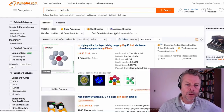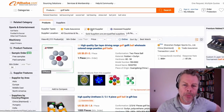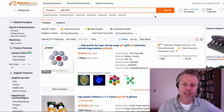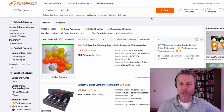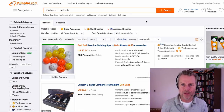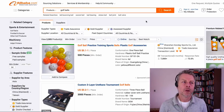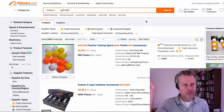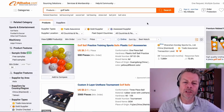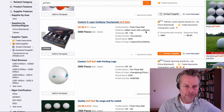All right, so what we're going to do is check the gold supplier and the assessed supplier, and that's going to make sure that we're only dealing with legitimate people. For the most part on Alibaba, you are going to deal with legitimate people, but as a beginner, which I'm assuming you are, I'm just going to say check those two boxes. It'll get rid of other potential problems. All right, there's a lot of things you can do outside of that, but I just don't have time to cover them in this video.